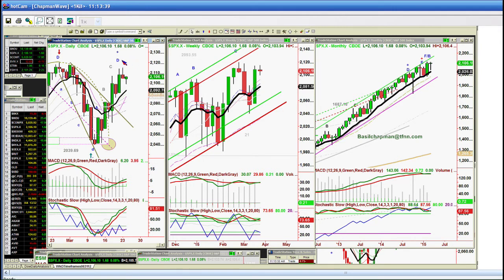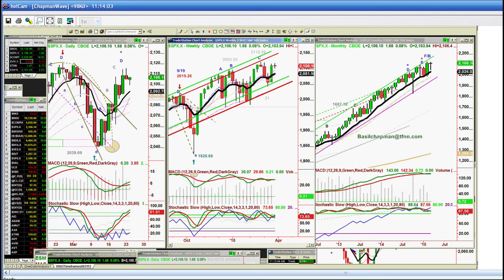Okay, there we are. So 21.15, let's say 21.17s will be the next level to watch. As soon as we get there, you can expect the 21.19.59 level to be challenged, and the moment it goes above that by one penny, you start your leg D, and I anticipate that that's going to happen.